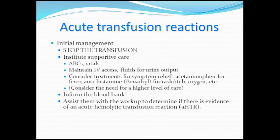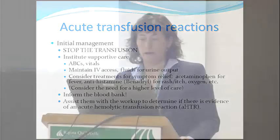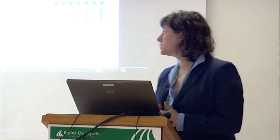I always remind them to consider whether or not the individual needs a higher level of care. Let us know, and then we'll all work together to determine if it is an acute hemolytic transfusion reaction. So I've divided this up. There are things that we can do in the blood bank, and there are things that, if you're in a smaller site, you can do in a more limited site.